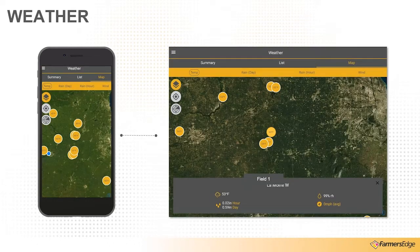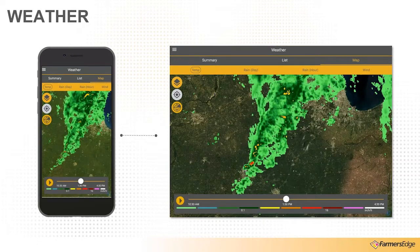We can also see our weather stations exactly where they are geographically, which is great to see. See the exact temperatures around the region that you care about. And we can also see the radar, and we can make this live and see exactly where a storm system's going, and we can also try to predict it out a little bit, seeing where that storm cell might be heading.